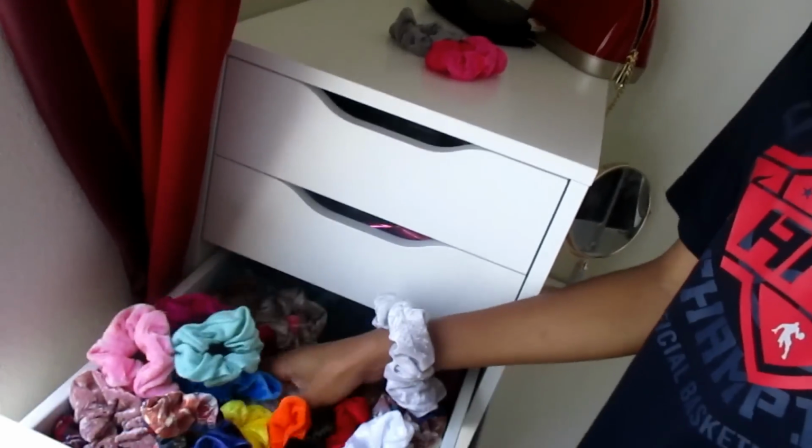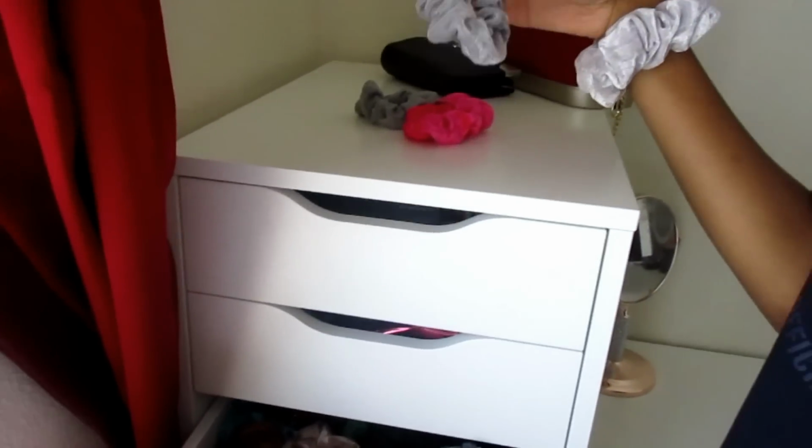Okay, I kind of wanted pink, because I have one thing that's pink, but it's really cute and I haven't worn it yet. So far we have gray and pink. Pink again? No. I want to get at the bottom. Gray again? Why am I picking the same colors? What the heck?